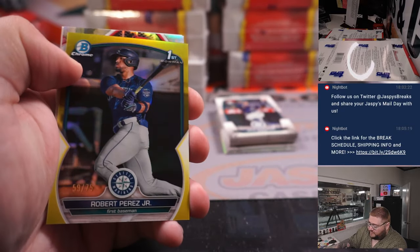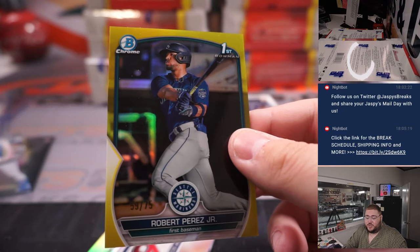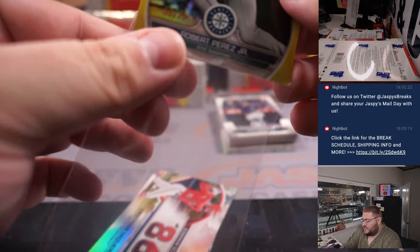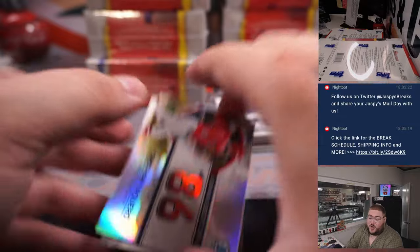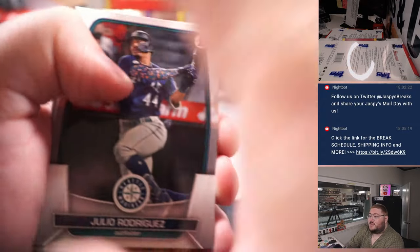Yellow on the first, 59 out of 75, Roberto Perez Jr. for the Seattle Mariners. TJ, one of our other two big teams. Number 21 Mariners prospect. TJ got the Mariners in the team random, the filler.